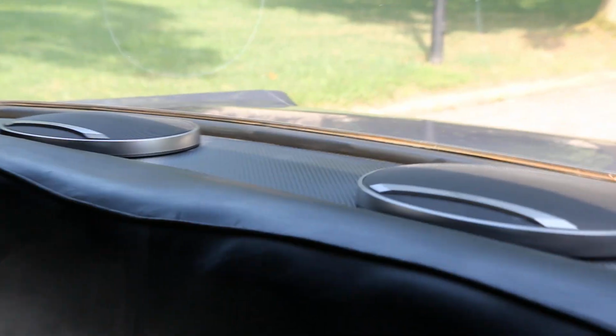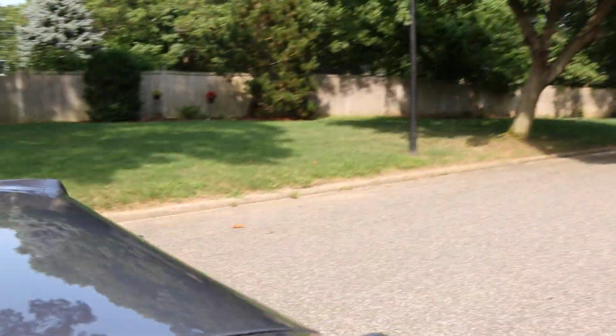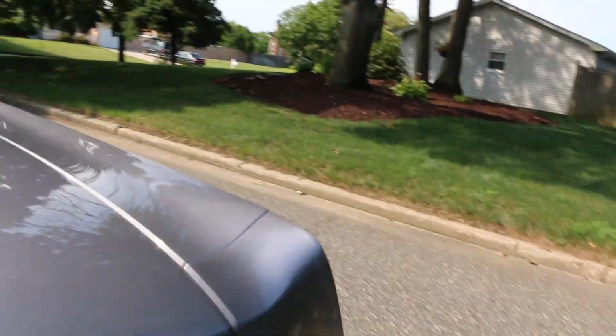Brand new headliner. The deck's nice back there too. Looks like a kind of carbon fiber look. Pioneer 6x9s. There's an amp under there as well. Original back seat. I got the car 20 years ago from a California girl. Wow. You fired up?